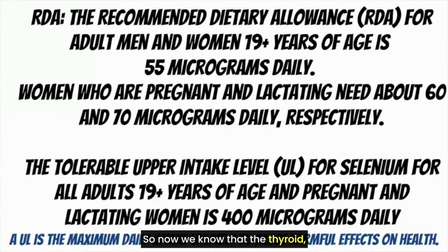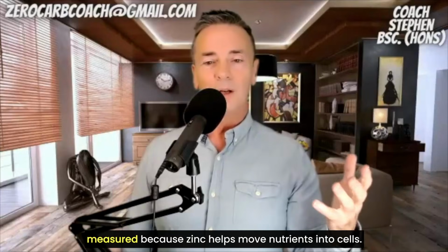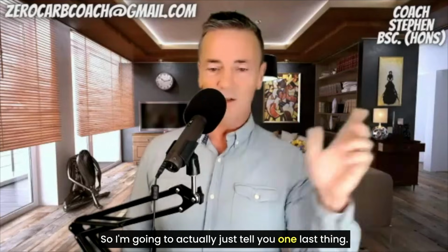So now we know that the thyroid, to make thyroid hormone, needs iodine, it needs selenium, it needs some sodium for the transporter. And there's also another thing we didn't just mention, but it's always worth talking about: zinc. Zinc is pretty good as well. So you could always get your zinc levels measured, because zinc helps move nutrients into cells. So that's that. I'm going to tell you one last thing.